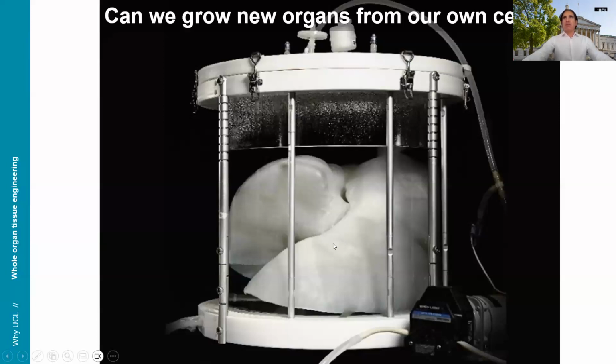I guess we have this pipe dream of trying to grow organs in a lab, and here I want to discuss briefly why this is not going to be a reality anytime soon, and I'm going to talk to you about some of the work I'm doing with colleagues of mine about how we mitigate this in the case of the liver.